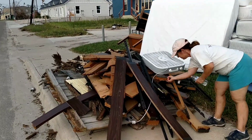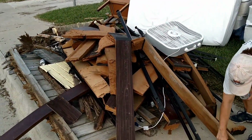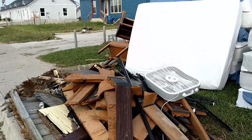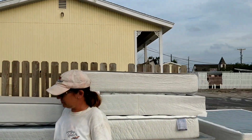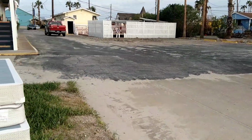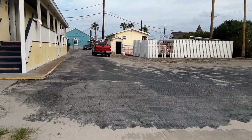Yeah, the bed bases are just mush. They soaked up so much water. They weigh a ton too, it's amazing. Well, that's about it. That's the whole property in a nutshell. I'm not sure I'd call it a total loss, but it's a huge loss.